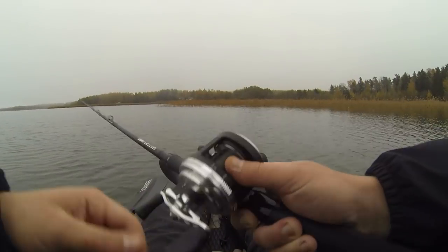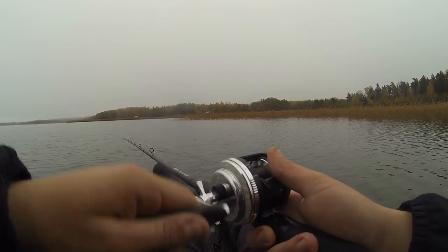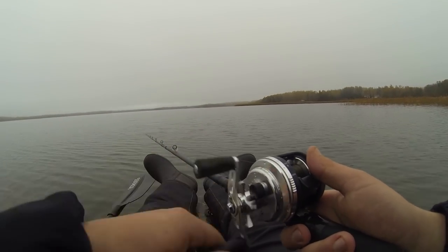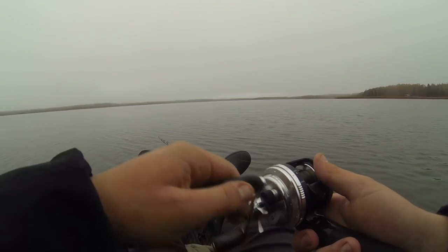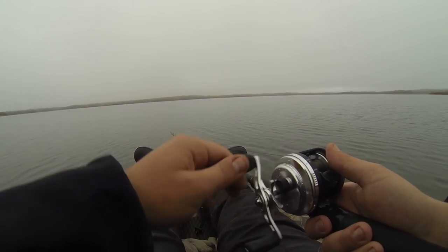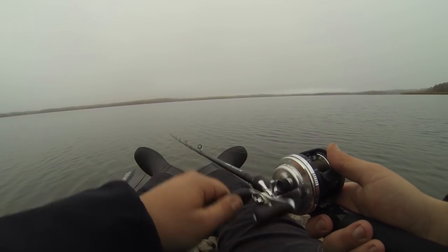Okay, so I'm gonna do the last cast of the day out in the middle. That's what worked in the beginning of the day at least, even though I didn't manage to hook them. It was frustrating, but it felt so good to get one and to almost get one that actually was a little bit bigger.